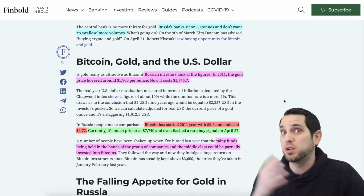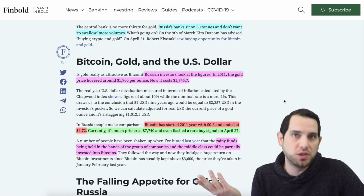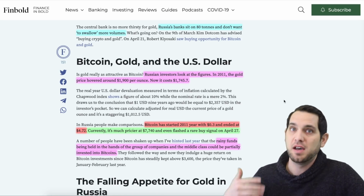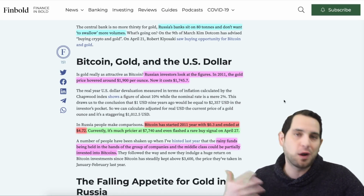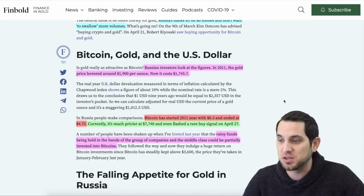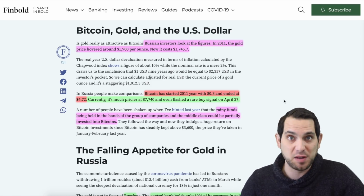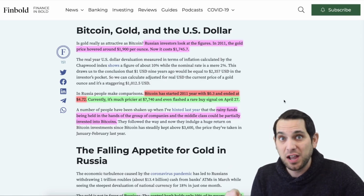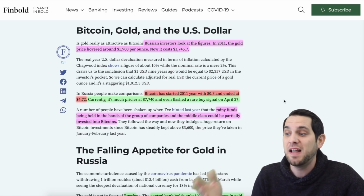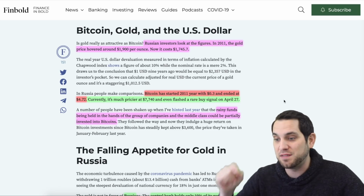So having a look at what the Russian investors are looking at, comparing to gold in 2011, you basically had gold sitting around $1,900. Fast forward to today, you have gold sitting at around $1,750. Having a look at Bitcoin in 2011, you had a 30-cent Bitcoin. Even at the end of that year, not even just looking at what Bitcoin did to today's standards, obviously being above 7,000, in just that 1 year alone, Bitcoin went from 30 cents to $4.72.